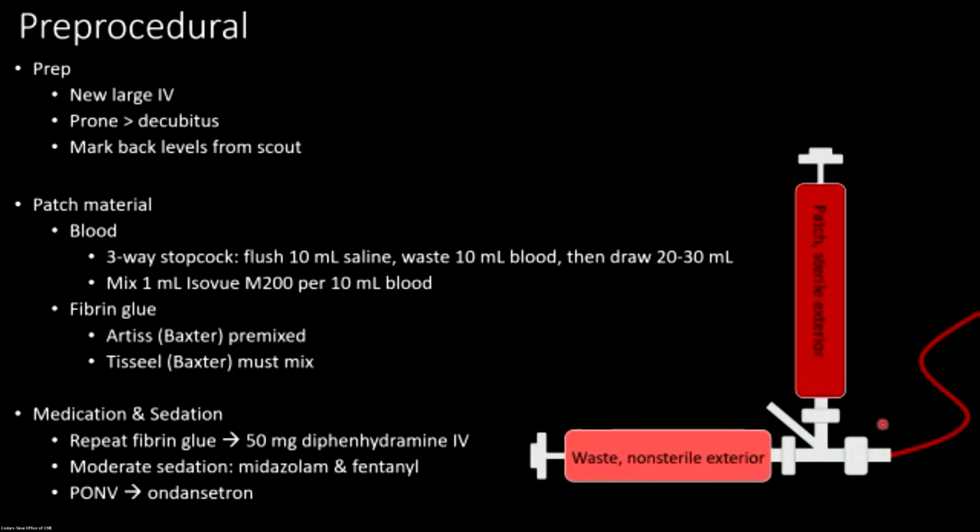I prefer the prone position, but decubitus works fine depending on patient comfort. And then you want to mark your back before you prep. Once you're prepped, we tend to draw up the blood as one of the last things we do so it doesn't clot in our tubes.